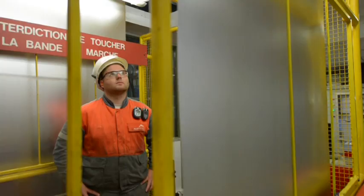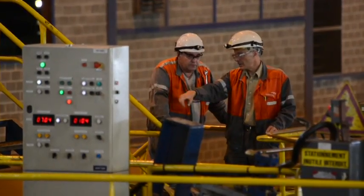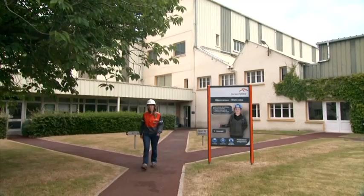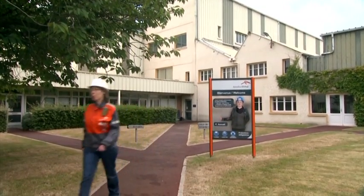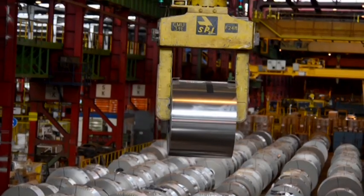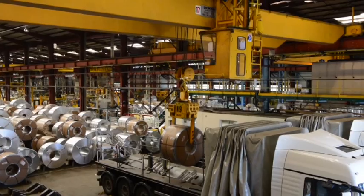This high level of performance is due to both exemplary team commitment and a strong partnership between the sites and clients. Sites are strategically located near the clients. Collaboration between the 8 ArcelorMittal Atlantic Lorraine sites ensures that the business can offer a full range of steel products with high added value.